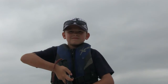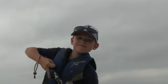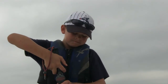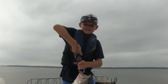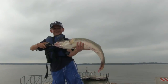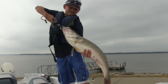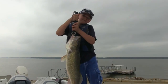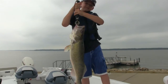All right, unfortunately, we didn't have the camera on, but we were catching a lot of catfish. So we turned the camera off and we caught about 5, 6, 7, 8 nice catfish. But one of the last fish we caught was... well... this. A huge monster walleye out here at Rathbun Lake, Iowa. I told Casey that if he got his first walleye over 30 inches, I'd mount it for him, and that walleye is 30 and a half inches long.